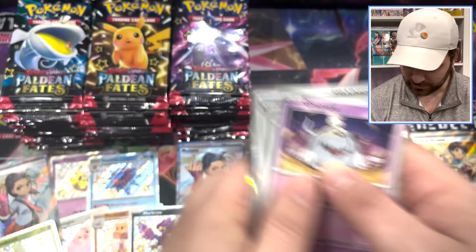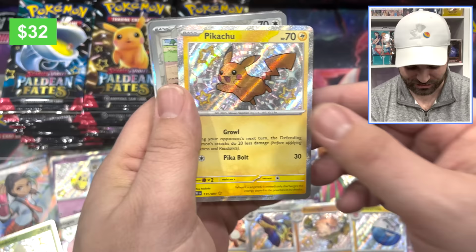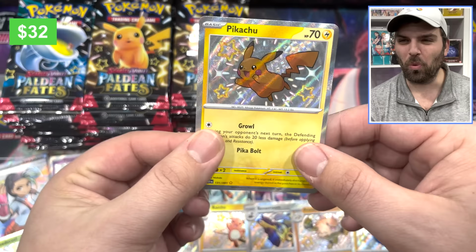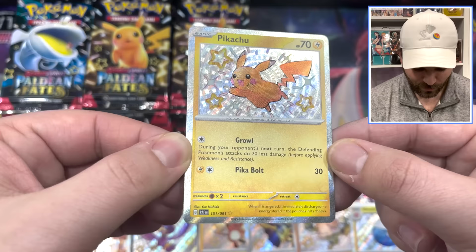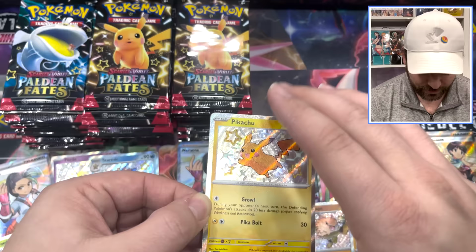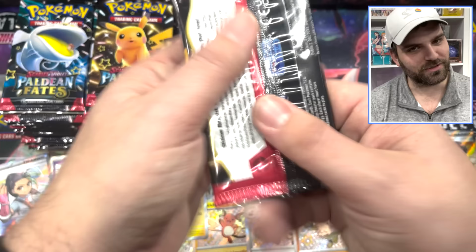Professor's research. Got a tight packed case, man. These packs are intense. Ooh, Pikachu! Oh, that's such a good pull. So Pikachu is gonna be one of, if not the most valuable single star shiny in the entire set, guys. What a pull. Wow. Iono there is a huge pull as well, but this will probably be up there with one of our best pulls. So we got the Raichu and the Pikachu. When I saw that Raichu, I was just thinking, I think we got Pikachu coming.